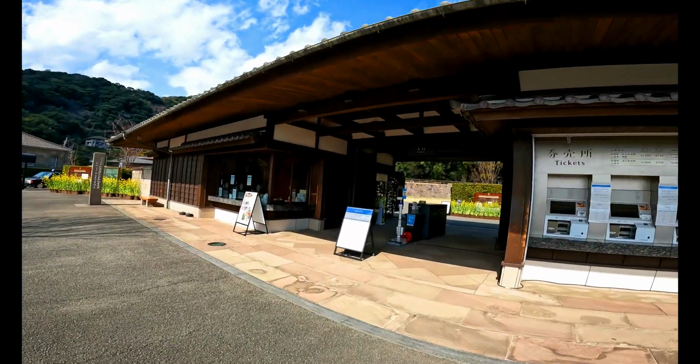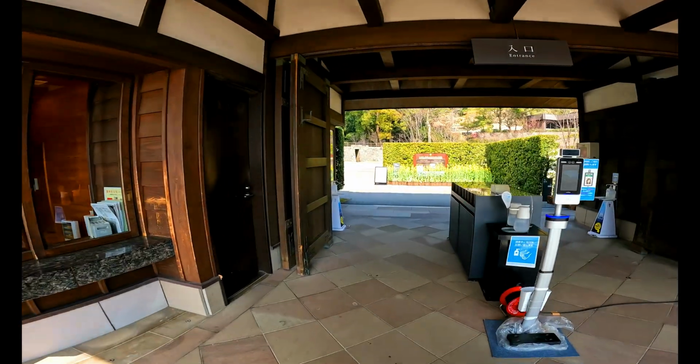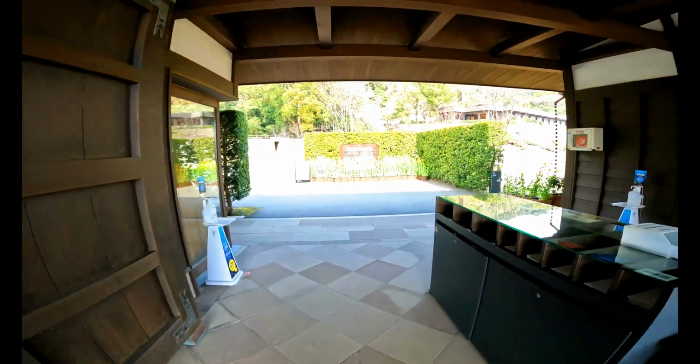The name of the place is Senganen. This is a spot for adults, where there are not so many tourists and you can see Sakurajima at a leisurely pace.